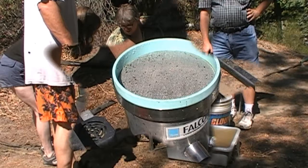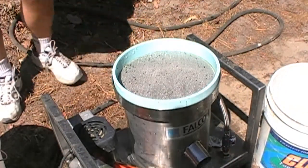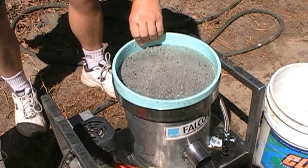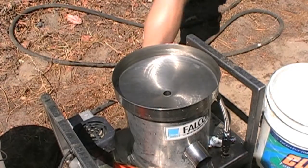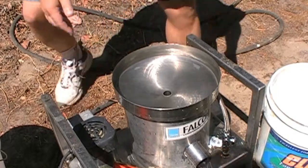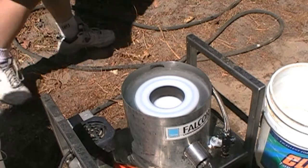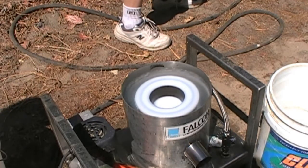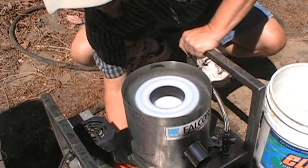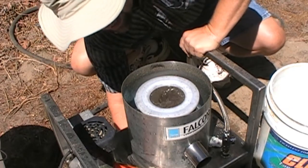Okay, so we finished running and concentrating what we have, and we're going to go ahead and pull that off so you can see the inside and just how black it is now. It's full of black sand. And that's your concentrate right there. Okay. So first thing, we're going up.